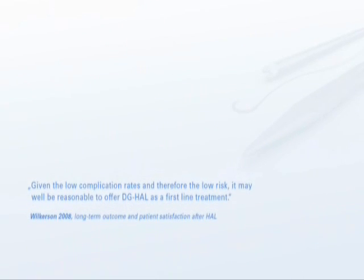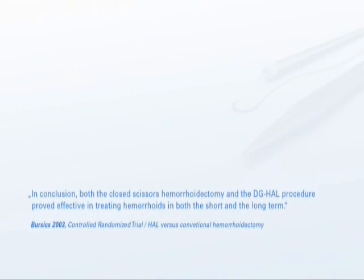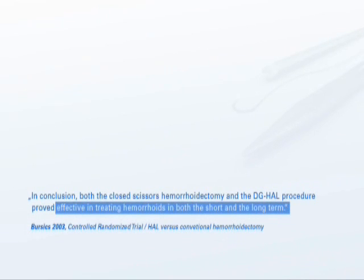Given the low complication rates and therefore the low risk, it may well be reasonable to offer DG-HAL as a first-line treatment. In conclusion, both the closed scissors hemorrhoidectomy and the DG-HAL procedure proved effective in treating hemorrhoids in both the short and the long term.